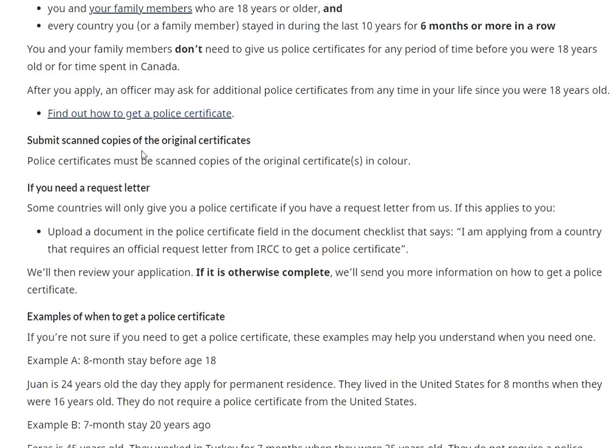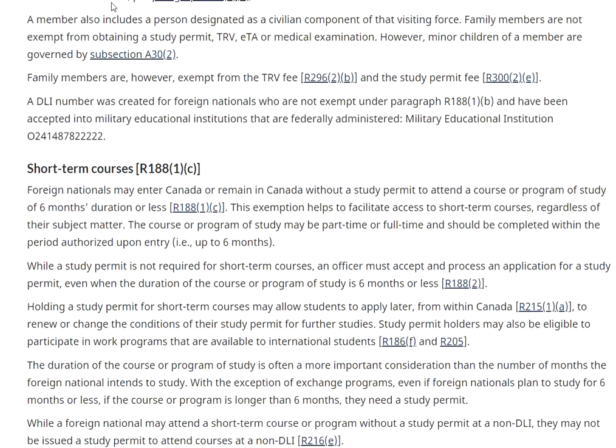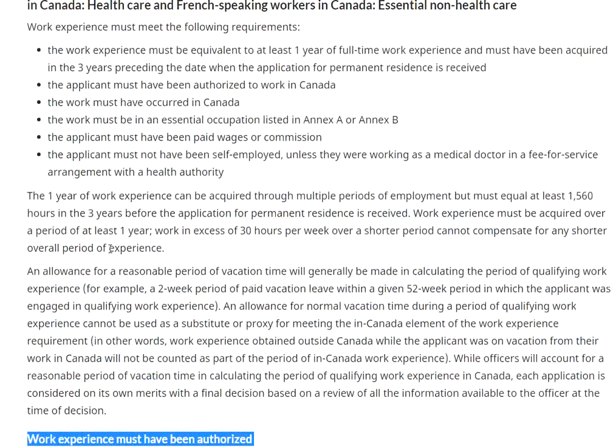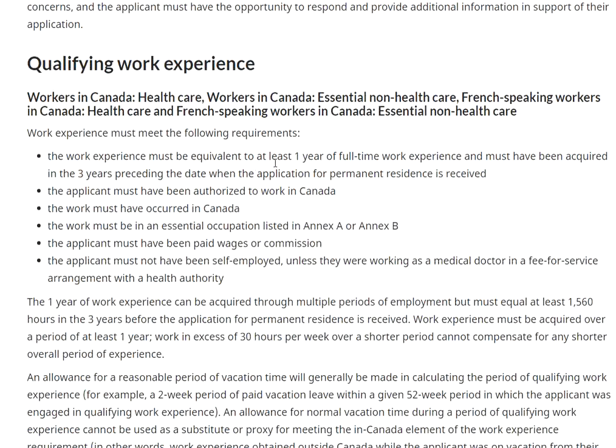However, due to COVID, my employer has asked me to leave or reduce the number of hours. So in that case, again, it's clearly mentioned on the website that you need to be working. If you see here, the applicant's work experience must be equivalent to 1 year. The applicant must have been authorized to work in Canada. The work must have occurred in Canada. The work must be an essential occupation listed in Extra A and Extra B.